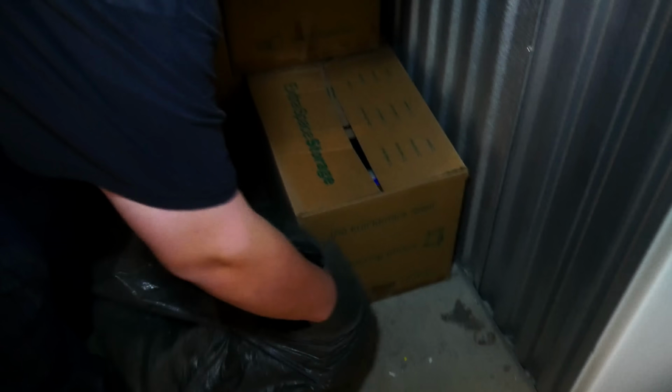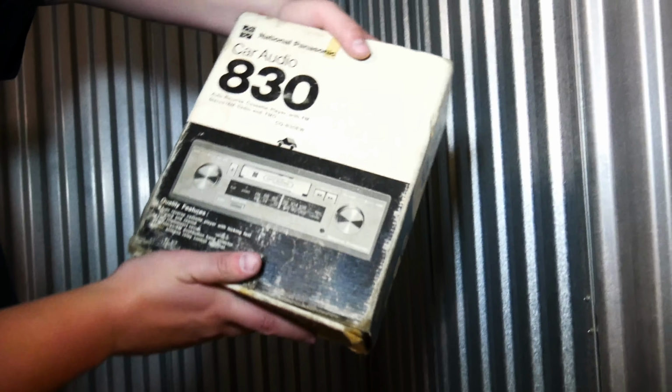Let's see. Is that a car radio too? Yeah, that's exactly what it looks like. So you probably got a car speaker and car radio. Really old too, I'm sure.